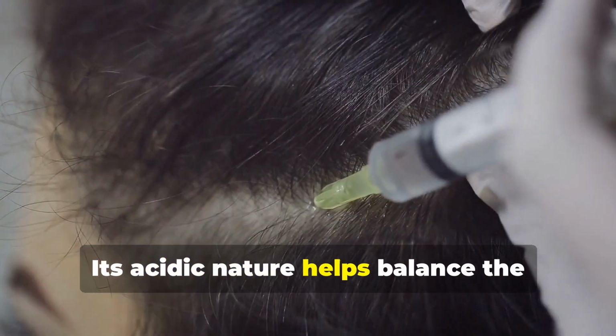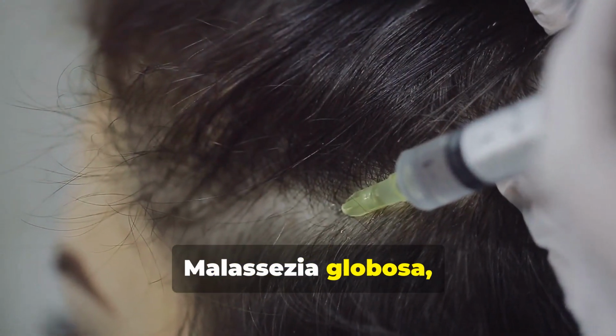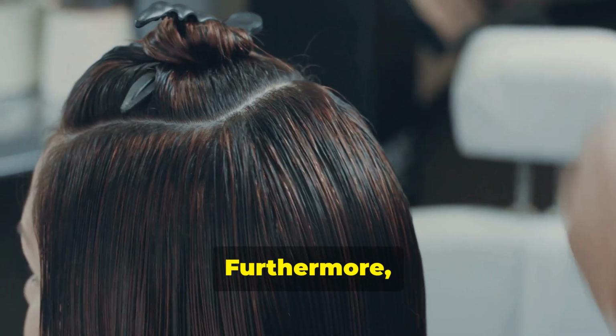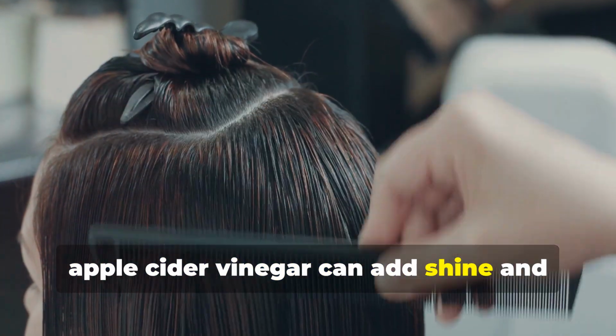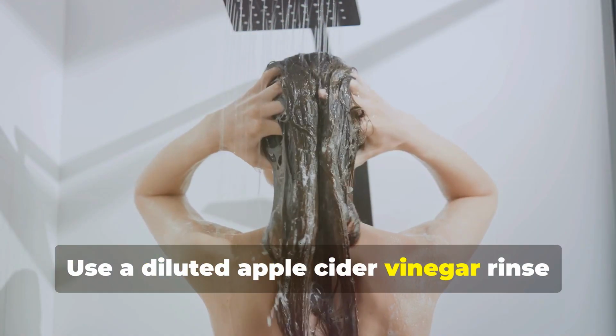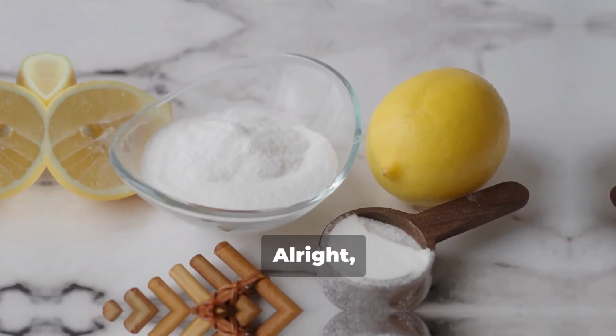Its acidic nature helps balance the scalp's pH and control the growth of Malassezia globosa, a yeast-like fungus that can contribute to dandruff. Furthermore, apple cider vinegar can add shine and luster to dull hair. Use a diluted apple cider vinegar rinse after shampooing and conditioning for a natural hair shine boost.